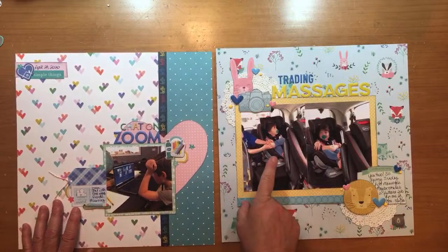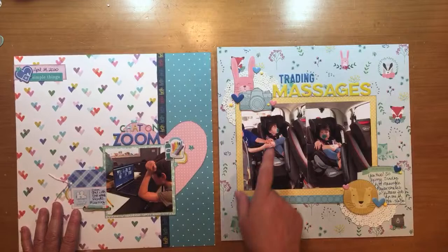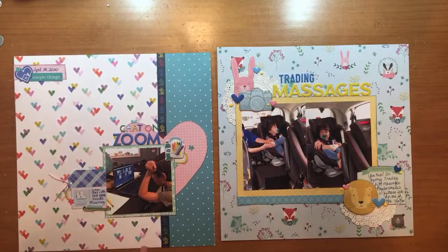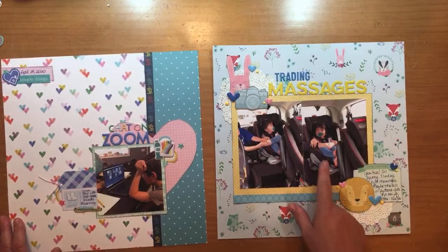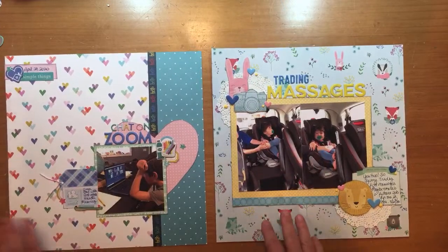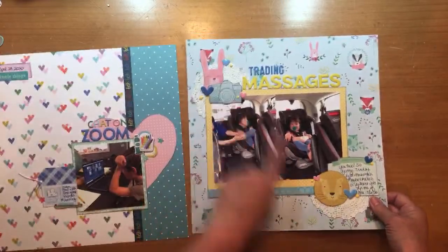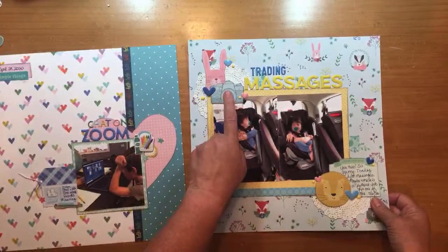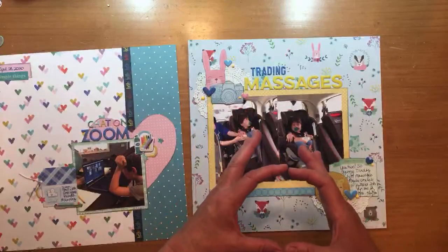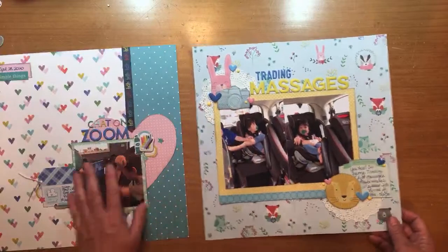This is a really cute story. My oldest grandson was rubbing his sister's feet for her. So it was just funny, and then he put his foot on her to get his little massage, and because I'm a massage therapist, of course I thought that was very funny. With this, these are pieces from a cut apart sheet, but they're really squares, and I just cut the pieces out of these guys. So that was a nice way to make those work for me.